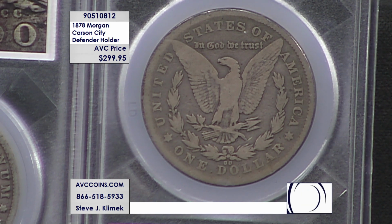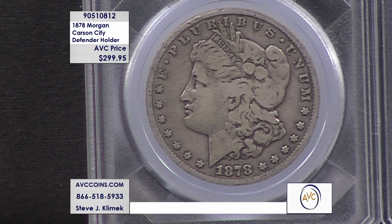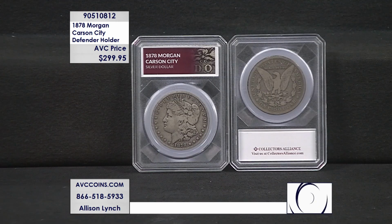When you can find this coin in heavily circulated condition, our competitors are asking for over $550. And we're talking a coin so heavily circulated that you can't even make out the individual eagle's feathers on the back or even see the iconic CC mint mark, which is what makes this coin so wildly popular and highly sought after. We are more than $250 less for significantly better, higher eye appeal coins.